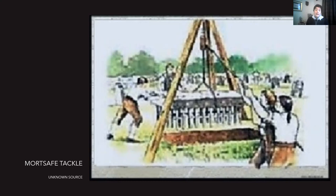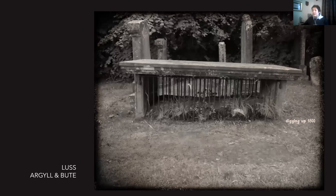Now the image here I discovered quite by chance on the internet quite a few years ago now, and it shows the technique perfectly. I apologise for the quality of the image, the only one I've ever been able to find. A friend of mine did have a bit of a hunt and we discovered that it seemed to come from a leaflet in Kent. So if anybody does know its origins, I would be incredibly grateful if you could let me know, because I would like to credit whoever drew it. I also want to know where they got their inspiration from, because to me, it is an exact replica or drawing of this here, which is the Luss Mort Safe in Argyll and Bute.